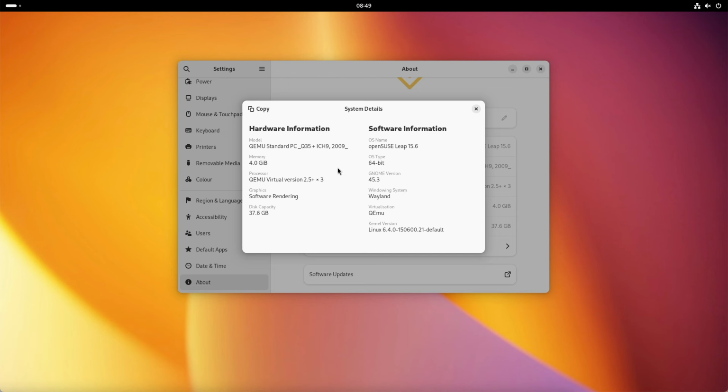Those who prefer to use KDE Plasma will be greeted by Plasma 5.27.11. Unfortunately, the latest Plasma 6 version did not make it into this version.